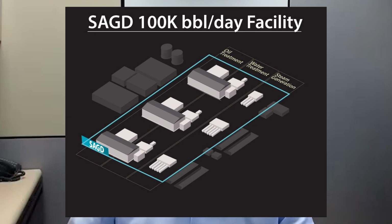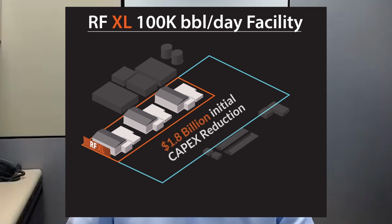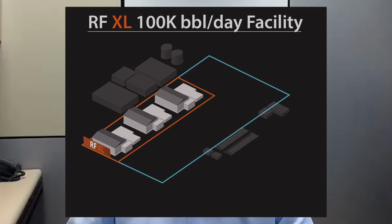Day plant project, if you build that with SAGD or you build it with RFXL, you're going to save $1.8 billion in building it. So really, RFXL saves 1.8 billion upfront just to get that thing built, and it's going to save close to 300 million every year in operating cost savings.